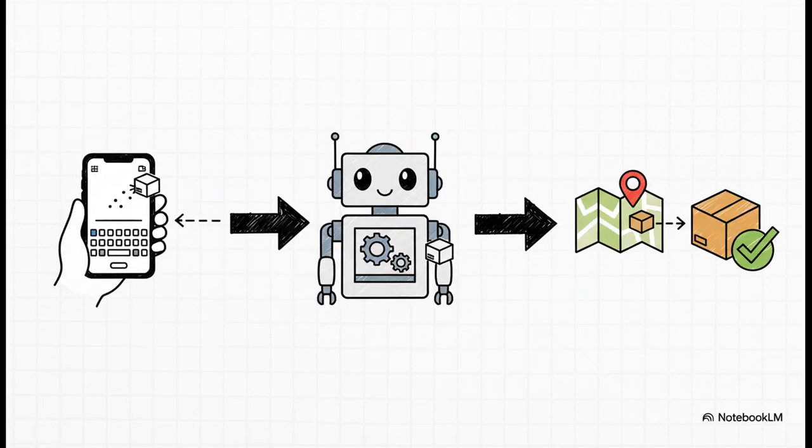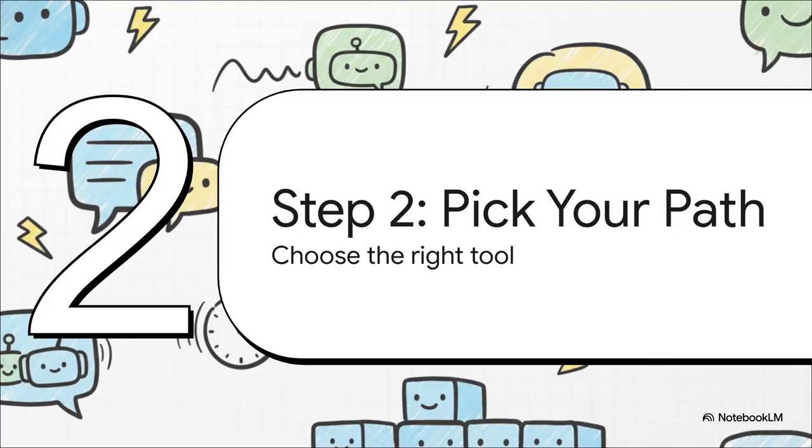For example, a perfect one job isn't something vague like "handle shipping inquiries." No, it's incredibly specific. Track my package. Think about it. It has a really clear input, you need a tracking number, and a really clear output, you get the package's status. It's a single, completely solvable problem. That's the goal.